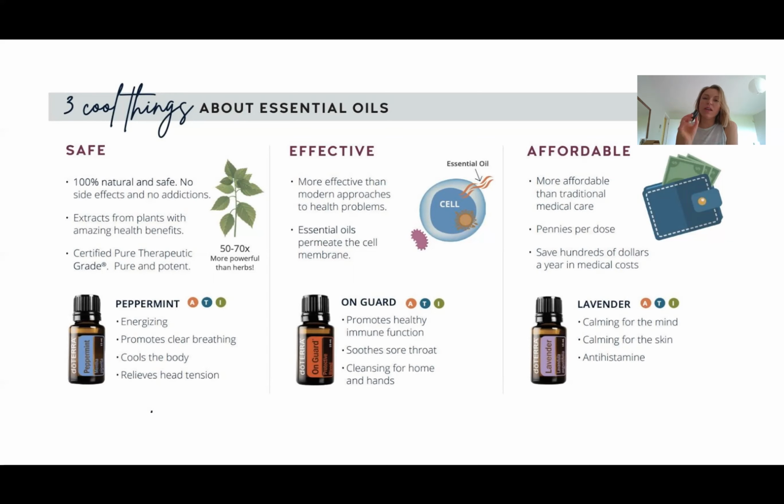So this is why doTERRA is amazing, and they have this purity which is called CPTG. It stands for Certified Pure Therapeutic Grade. It's written on the side of every bottle. And what CPTG stands for is a series of about 60 tests that if oils want to get into a doTERRA bottle, it has to pass all of those tests. So they're incredibly, incredibly pure.